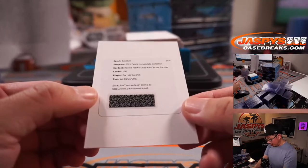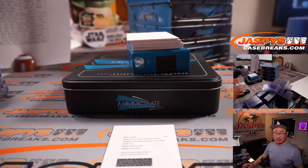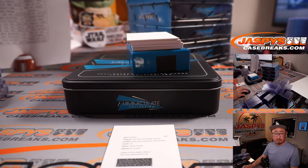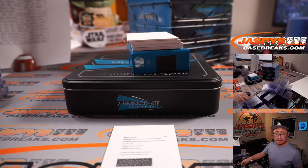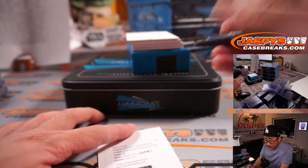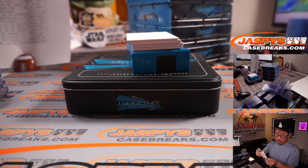The redemption is rookie patch autographs jersey number, Garrett Crochet. I think Marlins maybe? No, he's a White Sox. Is he really a White Sox? Yeah, I guess he is. What am I thinking? I'm thinking of someone else. Am I thinking of a different Garrett? Garrett Cooper, maybe? And that will be for Zero, the number block team. Dano.